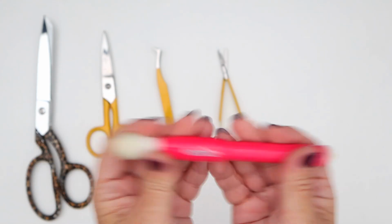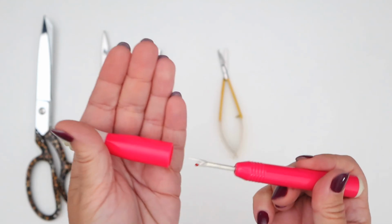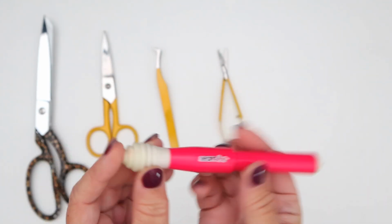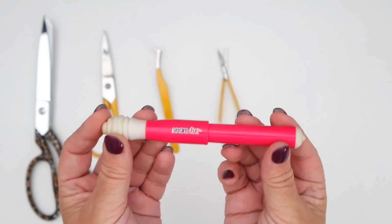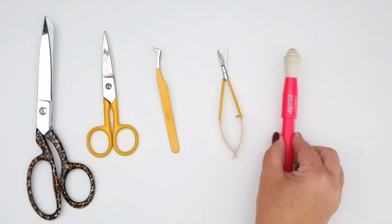The idea of this one is that you rip the seam, or whatever it is, your stitches out with the seam ripper. And then on the other tip is a little rubber nozzle, and you just take the threads and it wipes the threads away after you have removed them with your seam ripper. So this is a really great seam ripper, and like I said, it's lasted me several years.